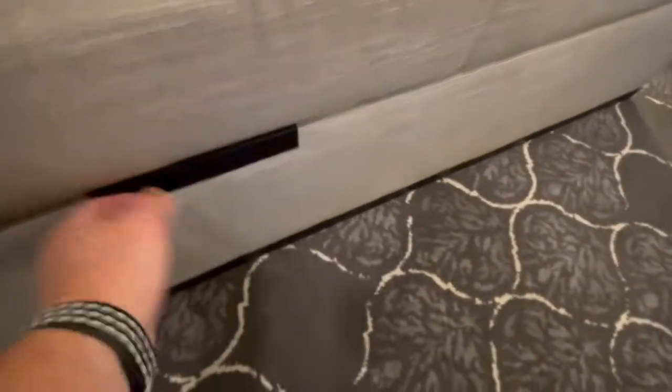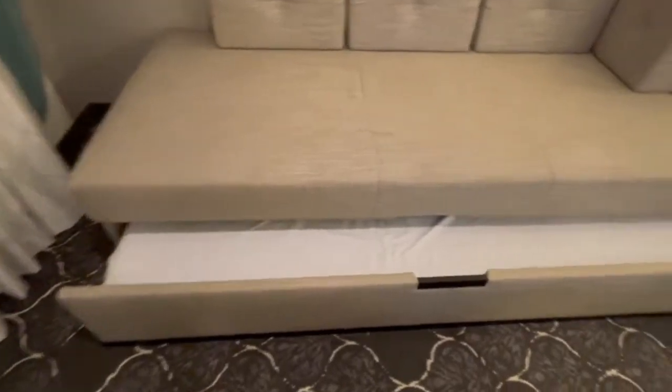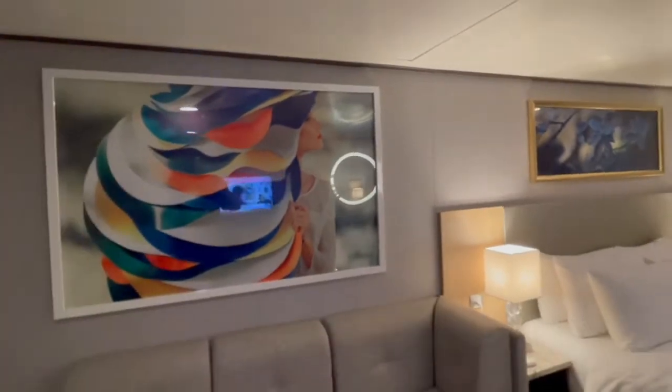There is a bed under here, I believe. There we go. Oh yeah. So that becomes a bed for the third. And then up here, I don't know if you noticed in the closet there was a ladder. A bed comes out of the ceiling there too. So you could fit 4 people in this room with no issues whatsoever.